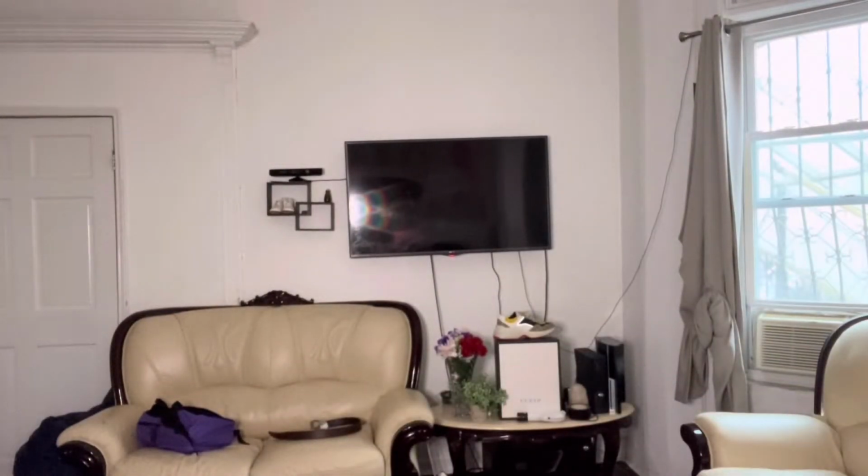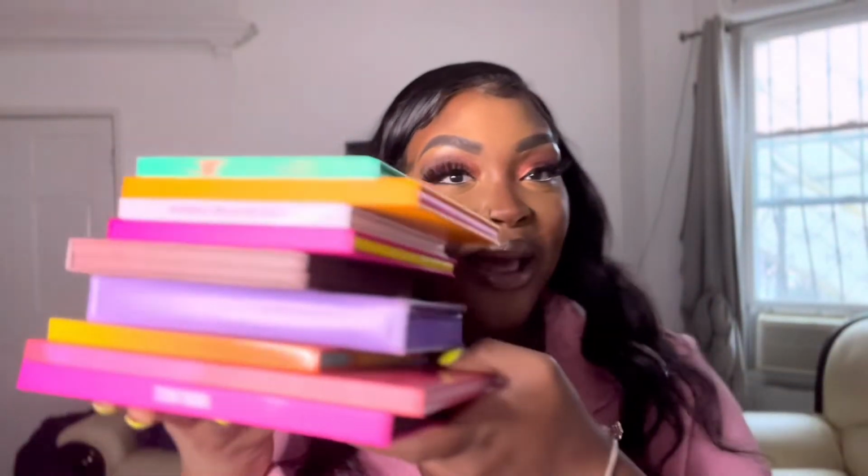I don't know if you guys want to see my palettes. Matter of fact, yeah, let me show you guys all of the palettes that I have here. So yes, this is quite a lot, you know, for just starting off.